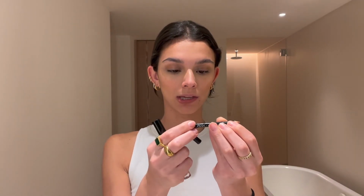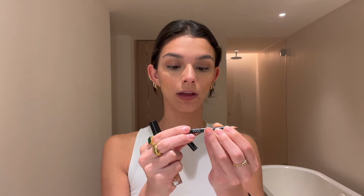And to finalize everything, I'm using this NYX natural lip liner. It is my absolute favorite. I have like four of them in case I lose them. The shade is natural SPL 810. And all I do is lightly line my lips like that, and up here. And then I fill it in very little.